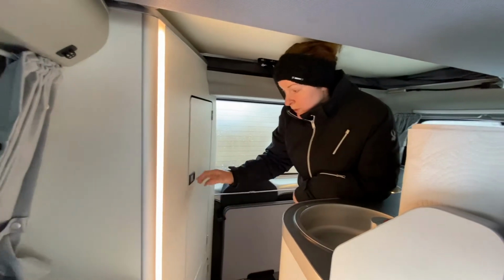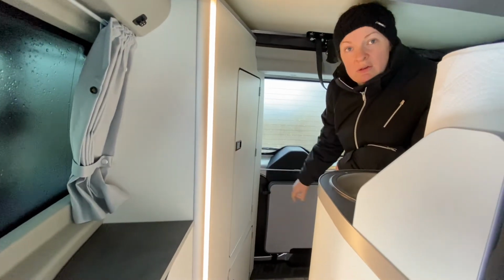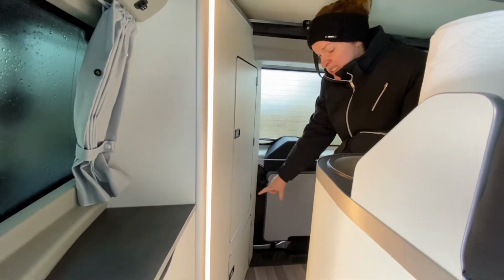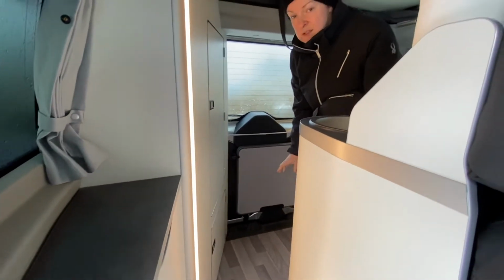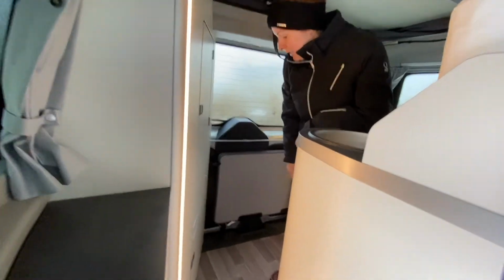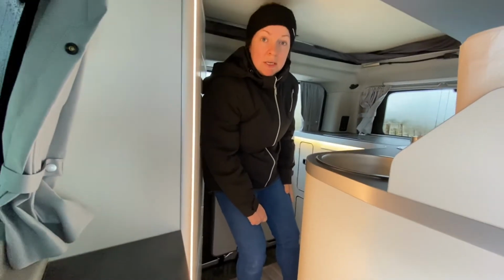So I'm just going to open a couple of these cupboards so you can see, but I will open the boot in a sec so that you can get a better angle. But as you can see, you can walk through. Yes, it's a bit narrow, but for us as a family, it's going to be absolutely ideal. And then I'll show you the rest of this with the boot open.